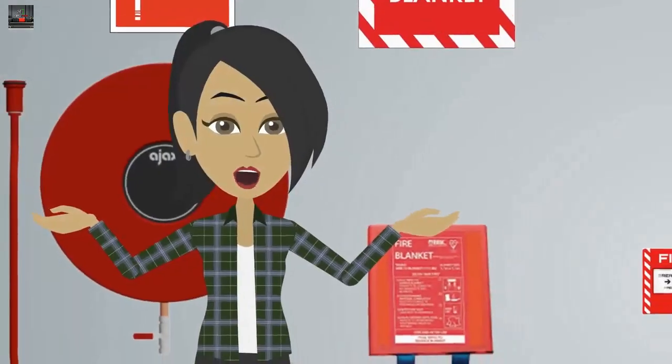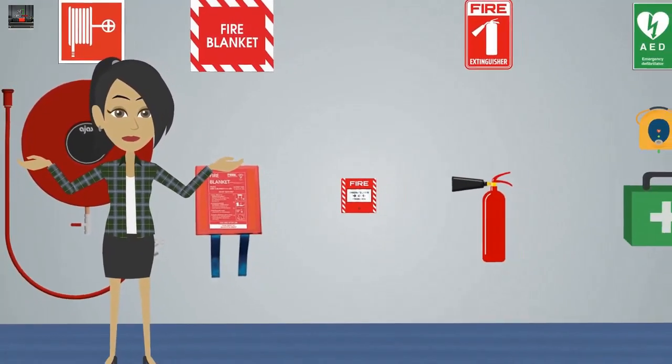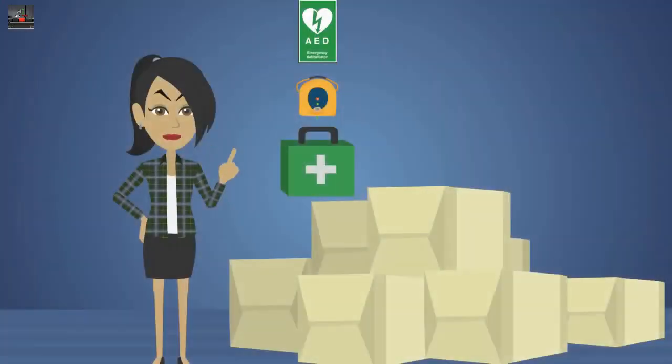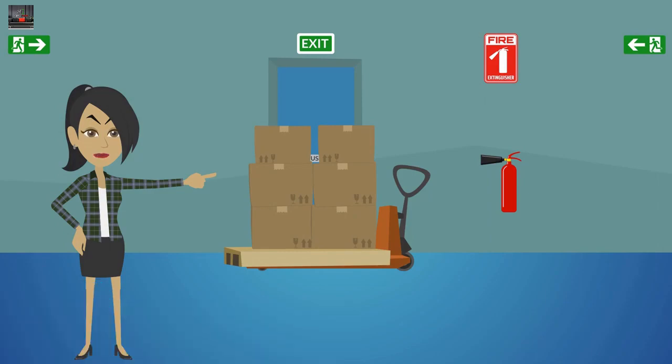We must also be aware of the firefighting and first aid equipment in your work area. Fire extinguishers and hose reels must be free from obstructions at all times. The areas adjacent to first aid equipment must be free from obstructions at all times. All emergency exits and pathways must be clear of all obstructions at all times.